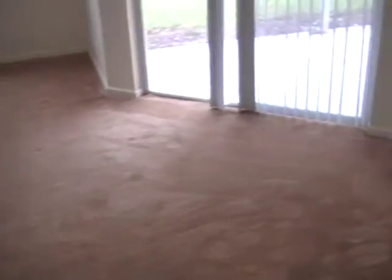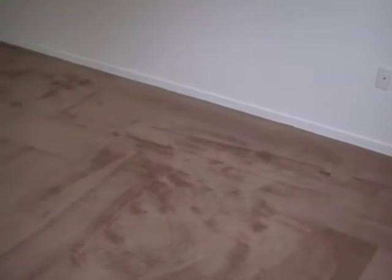The master is downstairs, the only bedroom that is downstairs. You have the sliders that lead out to the covered patio. This brown carpet is throughout all the bedrooms. This one has a couple bleach stains, but overall looks pretty good. His and her closets.